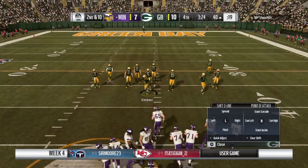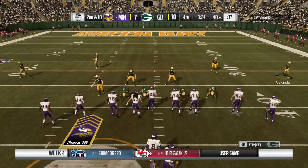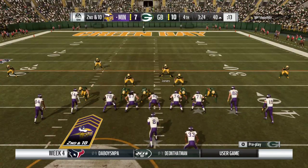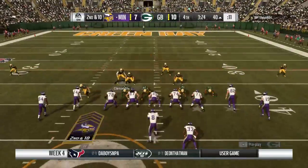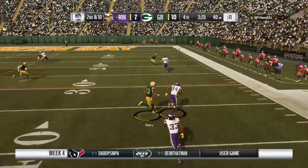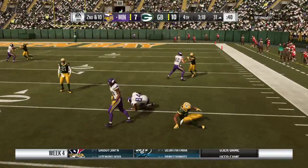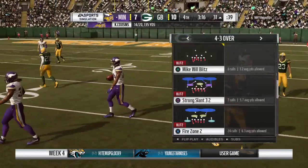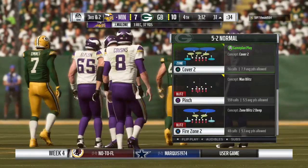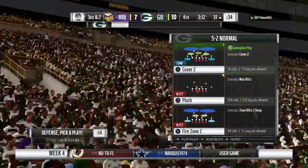So 2nd down and 10. Once again, they'll go from the 40. Throwing again, Cousins on 2nd and 10. That's caught. It's Malone. And this time not quite to the 30. It'll be down at the 31-yard line. 8 yards on the completion, but now they face 3rd down.